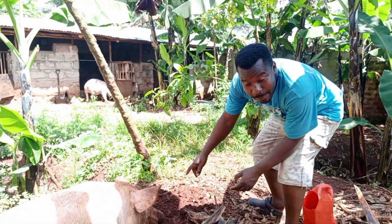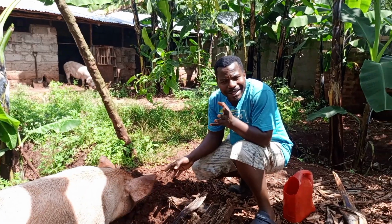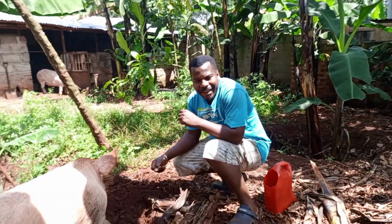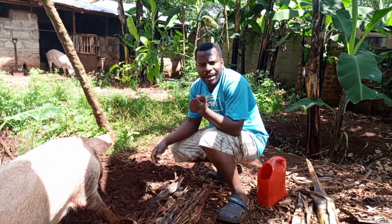As you can see, this pig is digging its soil to eat. When you have pigs, you should ensure that they have some soil every time. There is a lot of iron in here, especially if the pig is pregnant. They should have the soil.